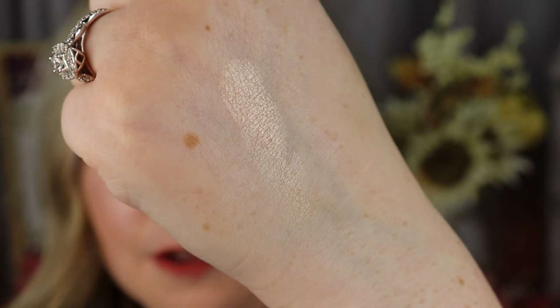Since I did get this in my Ipsy glam bag, I've never bought it. So I was looking around online, and it's super hard to find. The only place I could find it right now is on the Luna website, and it's out of stock. So hopefully it comes back. Normally it retails for $23. It looks like you can buy it on Poshmark. I don't really know what Poshmark is. I've never bought from there. I tried looking on Amazon. It's not on Amazon. I just think right now it's out of stock, so it's hard to get. But I will leave the link down below in case it does come back in stock sometime soon, because I really do love this highlighter.